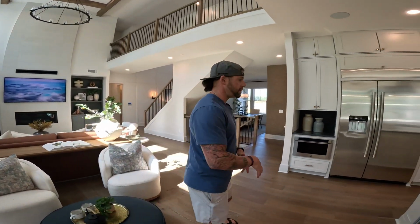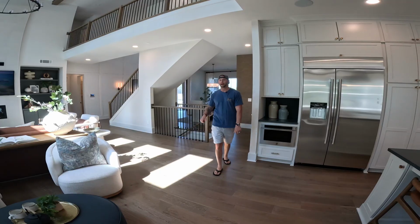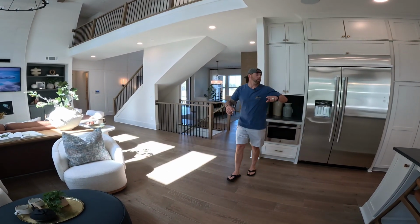So at our house, when our kids walk in, and we're going to reference our kids a lot because I'm sure a lot of you guys have kids and they come home from school, well, they take their backpack, they take their hat, they take their coats, and they throw it right there on the dining room table, or they throw it here on the island. And I can't stand it.